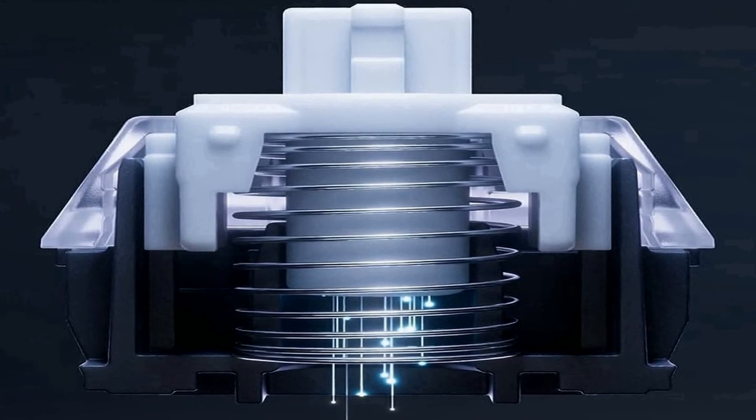Overall, the SteelSeries Apex Pro TKL Hypermagnetic Gaming Keyboard is a top-tier gaming accessory designed to give competitive gamers the edge they need in 2023. All in a sleek black design.